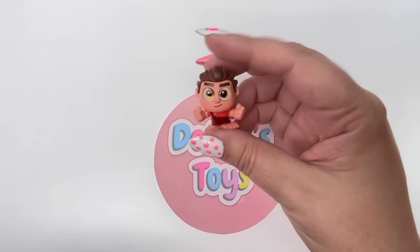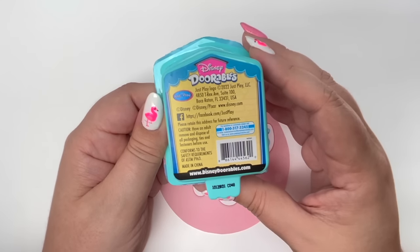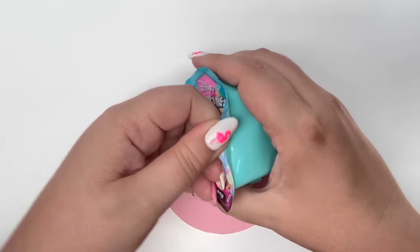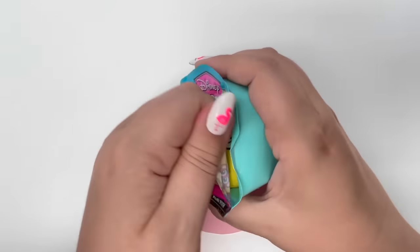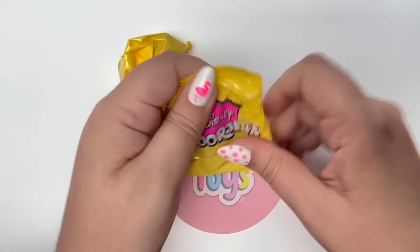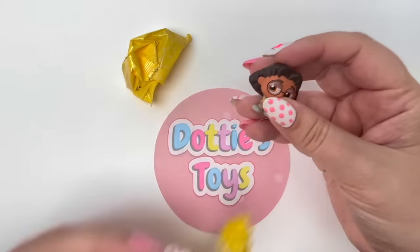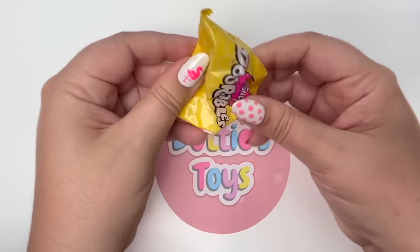And we have another Wreck-It Ralph. We have C048. And we got two. We have a repeat of Priya.